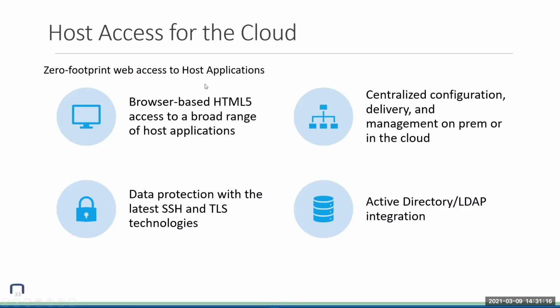So any browser-based HTML5 access can be used to access a host of these applications. You have a centralized configuration and delivery for these applications. We can also protect access to hosts that you access through SSH, for example. And we can even protect those sessions and you access them through a web browser. And then we also have the Active Directory and standard LDAP integrations.